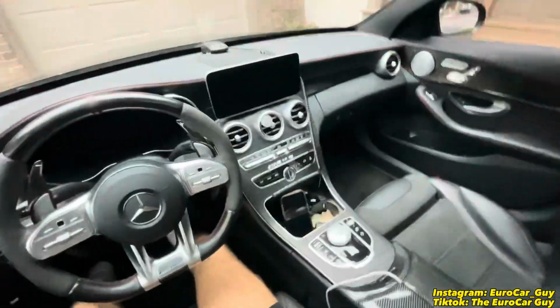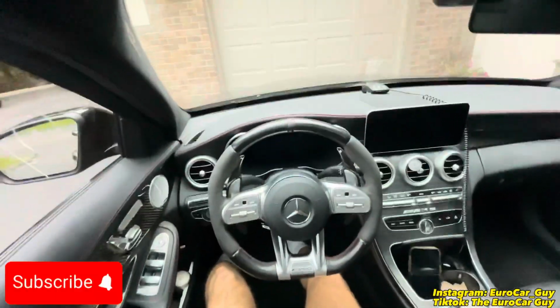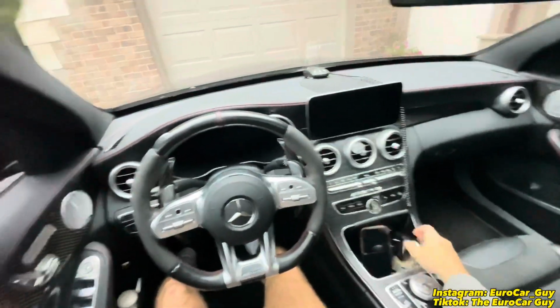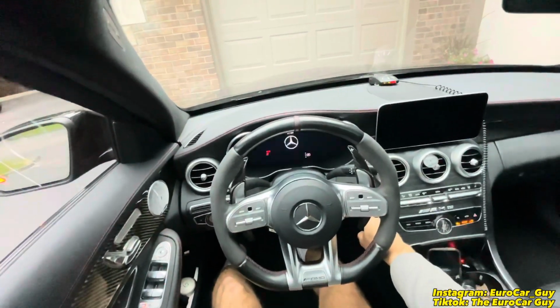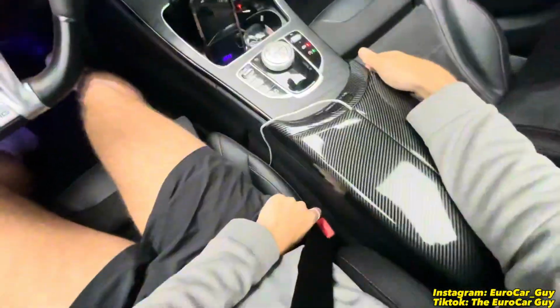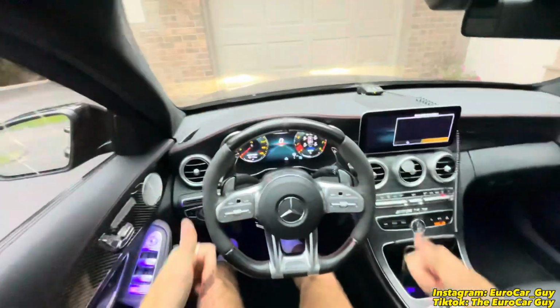Right now, we are currently inside of my 2020 C43, as you guys can see. This is now tuned by RENNtech, and as you guys can see, this is the key here. We're gonna drive around with this thing, show you guys what it sounds like and the overall experience. I just put my seatbelt on, and we should be good to go.